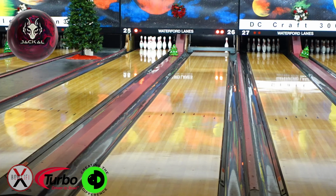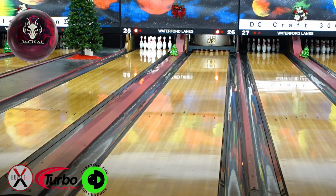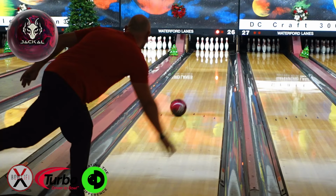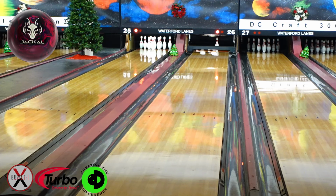Five more left, in 25, or I'm sorry, 35. Try to hit 19, 20, 21 range. Oh, missed left. Got the 4-9 out. Got the 4 out of the 4-9. So that's good.